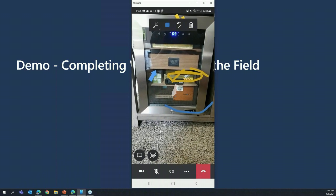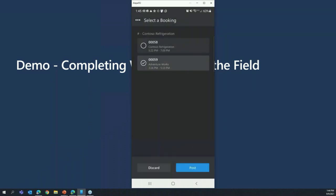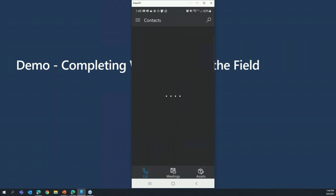So I can end this call, and after ending this call, I can post this to the work order item. Not only will it post the actual work that we just completed on the screen, but it'll also record the phone call. So all of that can be done inside of this field service app, as well as Remote Assist.